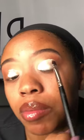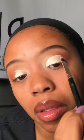Now, when you get over here, you let that line fade out. And you can work your way to the end. But you don't have to keep it sharp. Let me refocus. There you go. And now I'm patting over to make sure that that product is like in place.